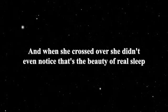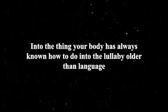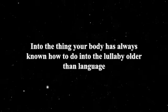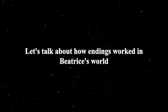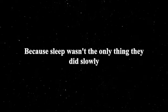That's the beauty of real sleep. You're never there for the exact moment it arrives. You're only there until it takes over. You don't need to force that. You just need to stop standing in its way. So let yourself fall, not into darkness, but into softness, into the thing your body has always known how to do, into the lullaby older than language. You're already halfway there.